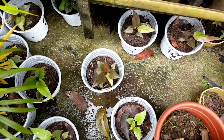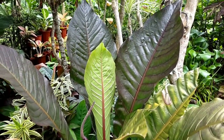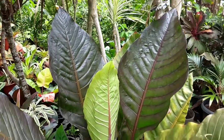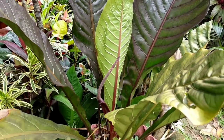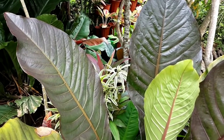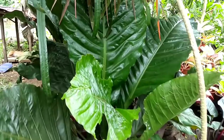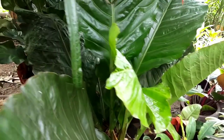So, ipapakita ko sa inyo yung mother plant. So, guys, ito yung mga mother ni mama. Ayan. They're all black. So, this is the mother plant of those Black Maries that they have here for sale. I do not know if it's this one, pero hindi naman yata to Black Marie.